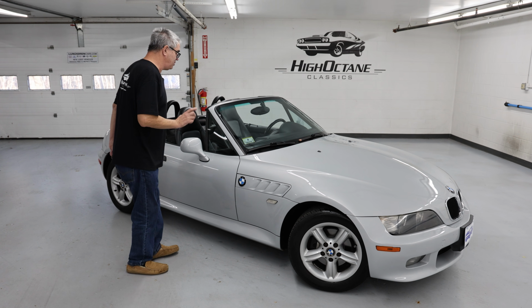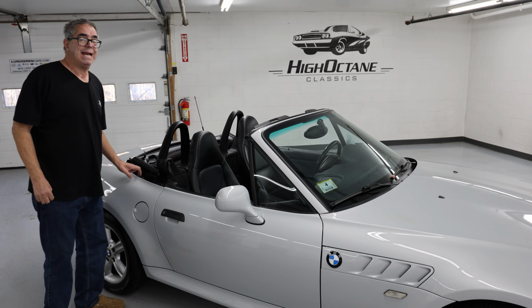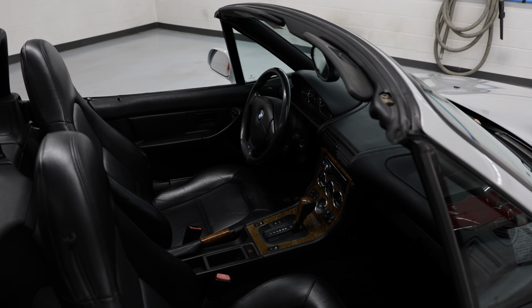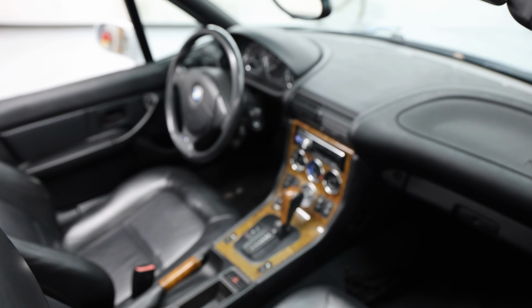Inside, of course, this one has the automatic. And speaking of American things, GM's Hydromatic division builds the automatics for these. And there we have it right there. There was also a ZF supplied 5-speed manual transmission was a possibility, but I would say the majority of them were automatics like we see here.